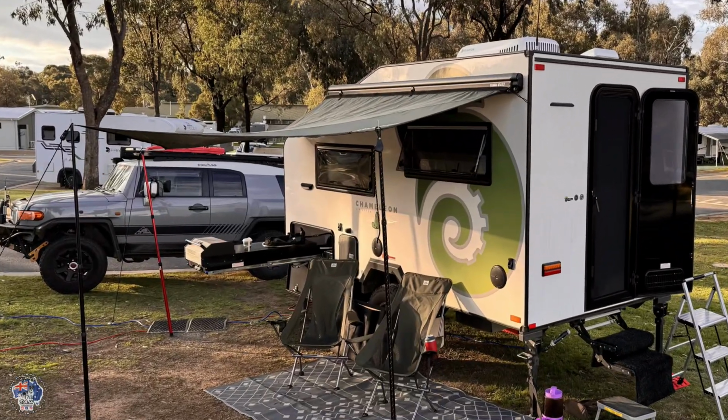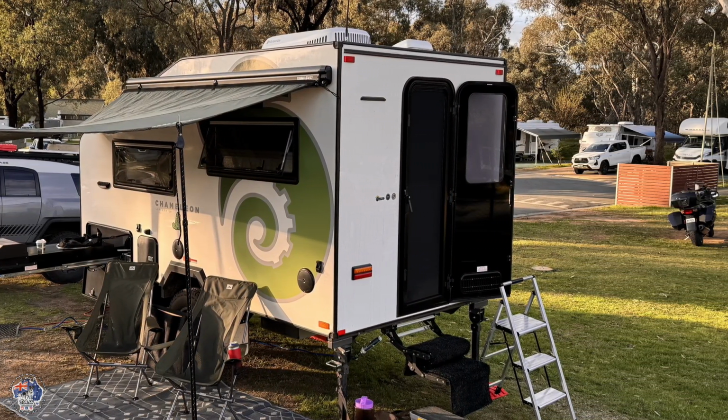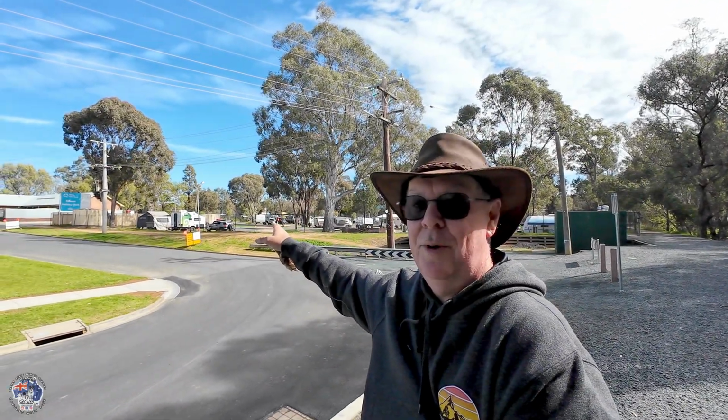We're at the town of Echuca. We're going to stay here for a few days. We're camped up over at the NRMA Caravan Holiday Park. Absolutely amazing, great toilets, great facilities, and if you are an NRMA member, you can save a few dollars. You can see old Harry parked over behind me there.